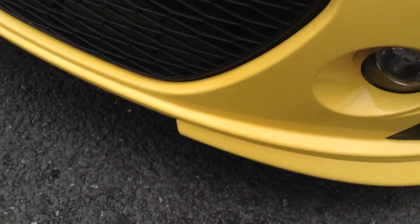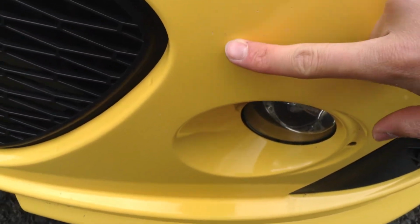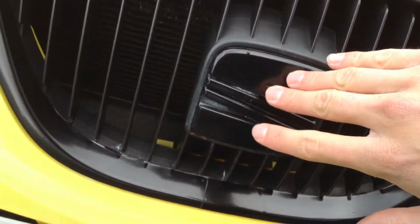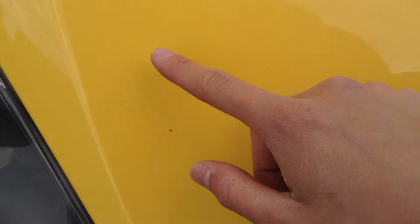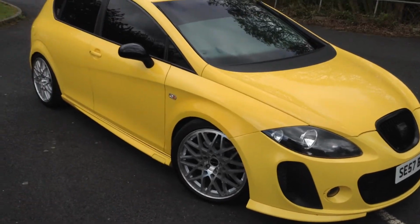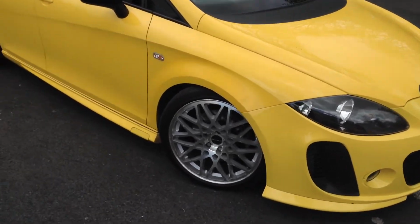Moving around to the front end of the vehicle, looking at the front bumper, again that looks like it's got some paint on it as well, or it's been painted. A few stone chips around the front bumper. Again, all the grills etc. have all been painted black. Again, no signs of any damage at all. And then some stone chips and some scratches there on the bonnet of the vehicle as well. It doesn't look bad at all, but as you start to get close you can see some painting errors.